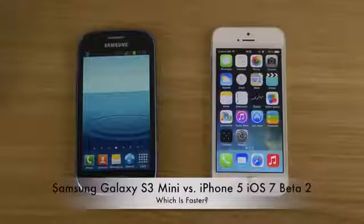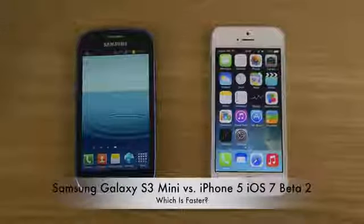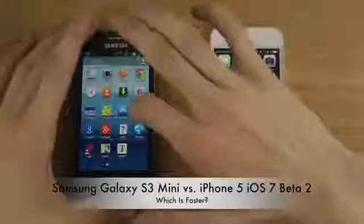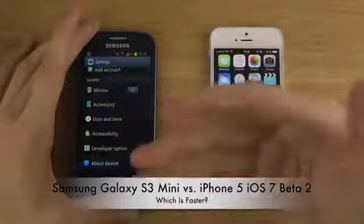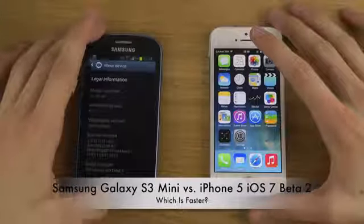Hey guys, so today I want to do the which-is-faster video between the S3 Mini, which has a pretty good version of Android, pretty good speeds actually, very good speeds actually. It's quite a nice phone. How does it stack up against the latest iOS 7 beta 2 on my iPhone 5?